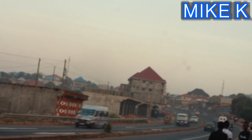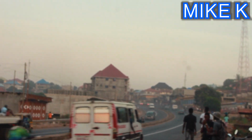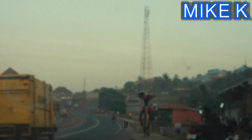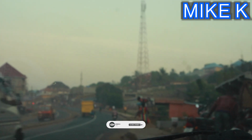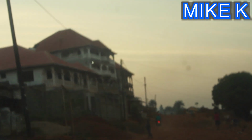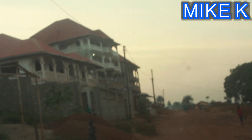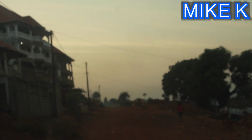Farm. Yams Farm is a very small community with also a very small population. As I said, you can locate Yams Farm at the extreme east of Freetown. So though we arrived at this community very late, we still used a drone to get some drone shots of this community. So let's take a look at Yams Farm community.